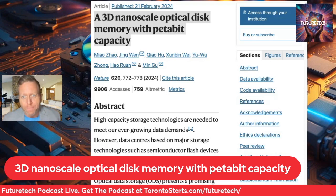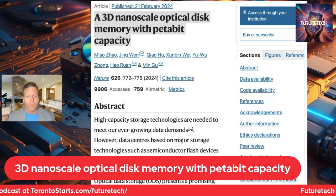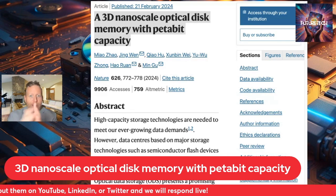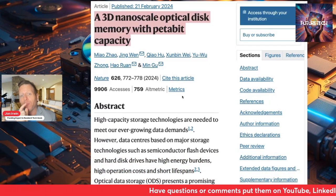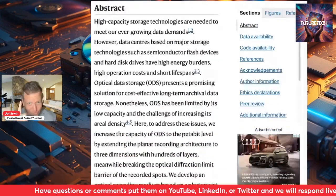Researchers in China have developed a revolutionary 3D nanoscale optical disc memory with a staggering petabit capacity. For those of you that understand DVDs, you could potentially store 125 terabits of data on one disk, which is the equivalent of 15,000 DVDs. One disk can store 15,000 DVDs.